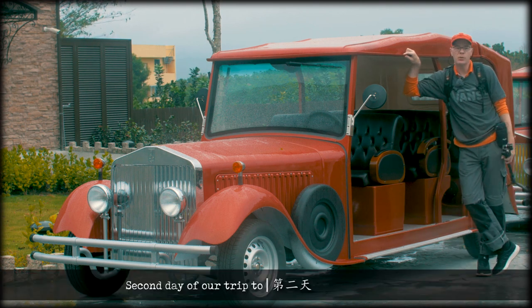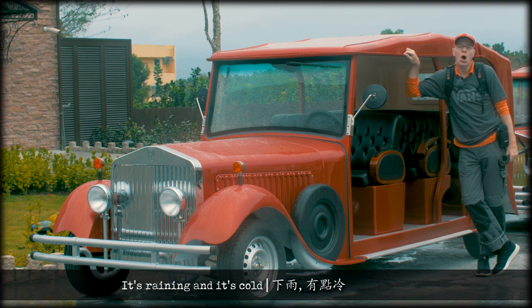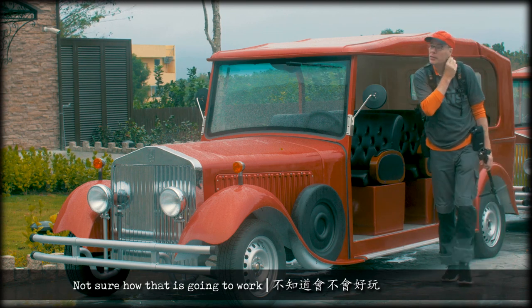Second day of our trip to Ruisui and Yuli in Hualien. It's raining and it's cold, and we are going to do a bit of bicycling today. Not sure how that is going to work.